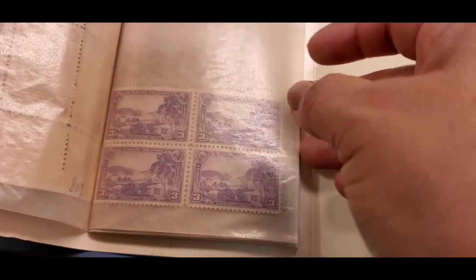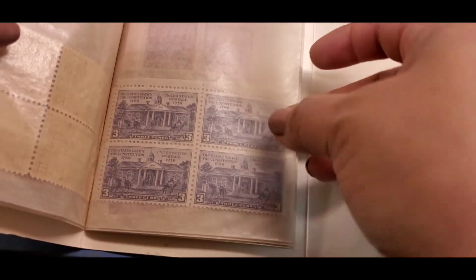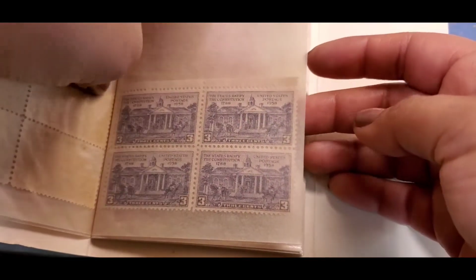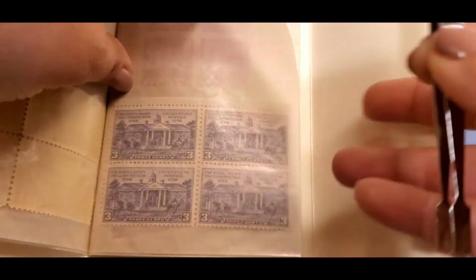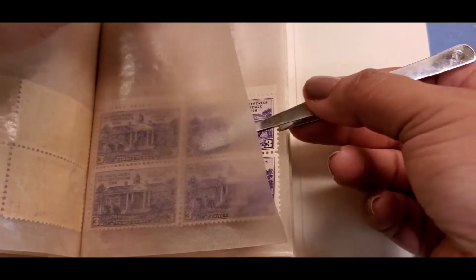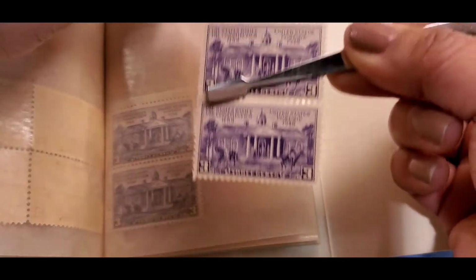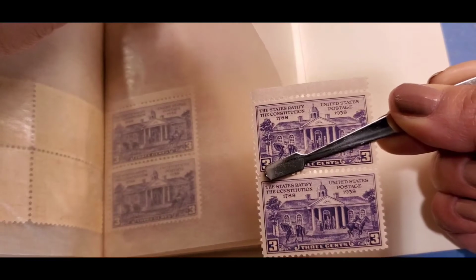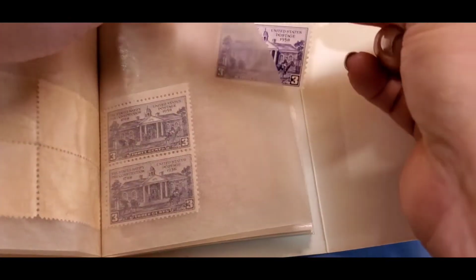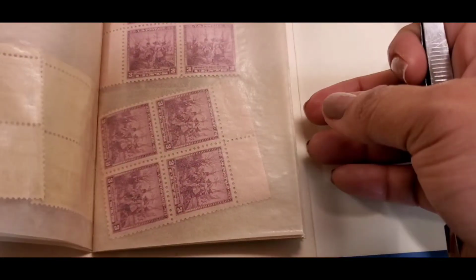collection. There's several of these little envelopes that have pages of these stamps. I don't even know if I should take them out or not, but again, this is just going to be a quick video to give you guys an example of what's in here. You see, I already separated those, so I don't think I want to mess with them too much. Any feedback would be very much appreciated.